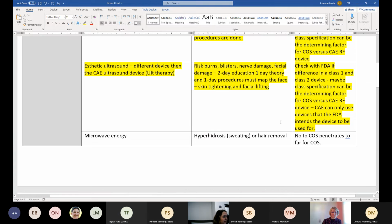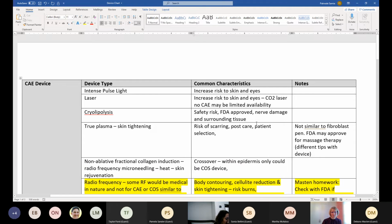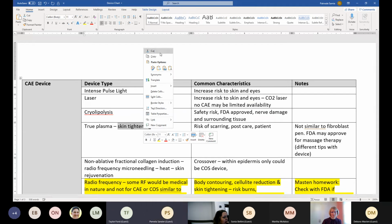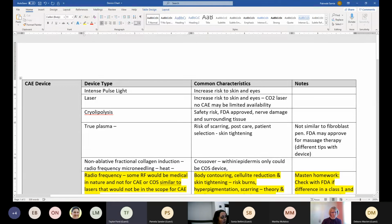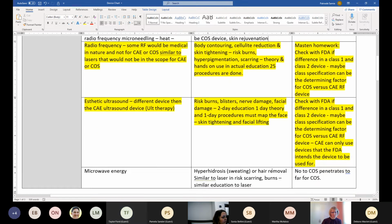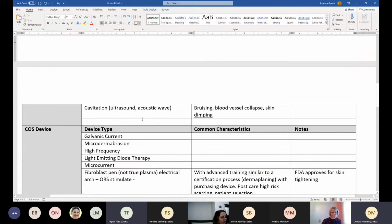Do you think it's similar to lasers or IPL as far as risk or even education and training? I think education and training, absolutely. Risk, I would say, I work for a company that has acoustic wave. I think there's less risk associated with acoustic wave or just cavitation in general than laser, just because you don't have that heat aspect. But again, I've never worked with ultrasound cavitation, so I can't speak to that. I'm only talking about acoustic wave. But yeah, there's a lot less risk with acoustic wave.